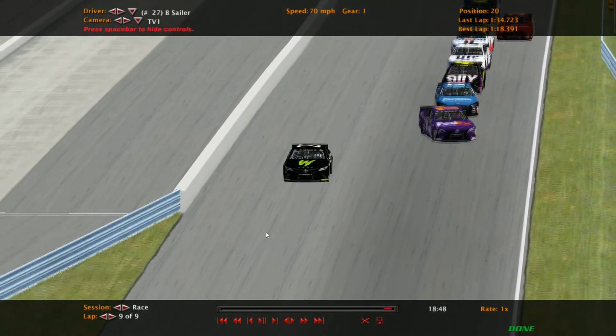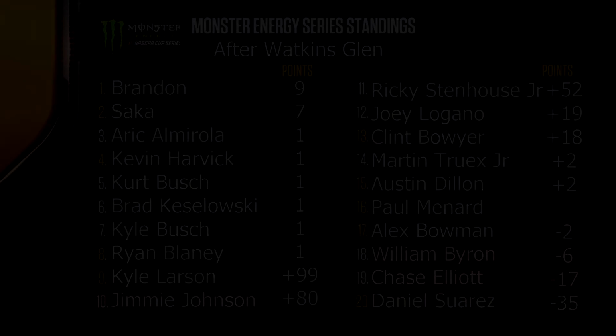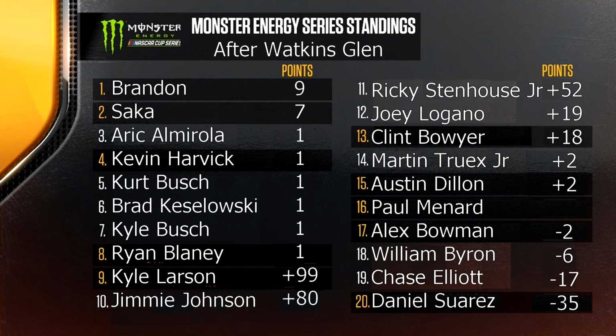So a top 20 for Brandon after the troubles he had. Looking at the standings after Watkins Glen, Kyle Busch vaults himself into 7th ahead of Ryan Blaney. Kyle Larson more than 2 full races ahead, and Jimmy Johnson right there as well. Paul Menard is your cutoff driver in a very close race from 12th all the way down to 19th. And we head to the very fast Michigan International Speedway for the next race.